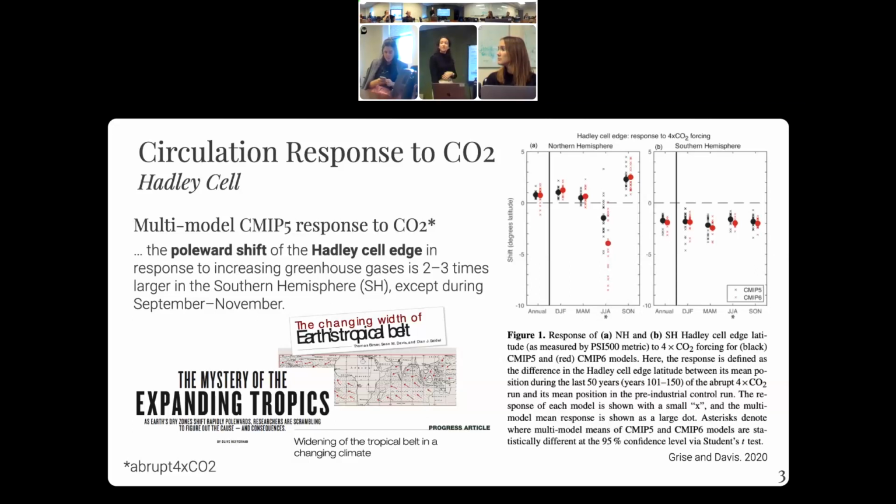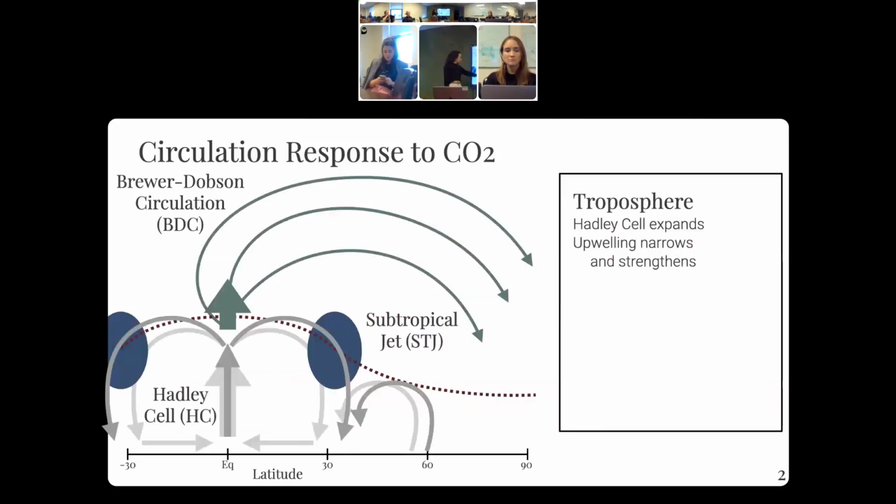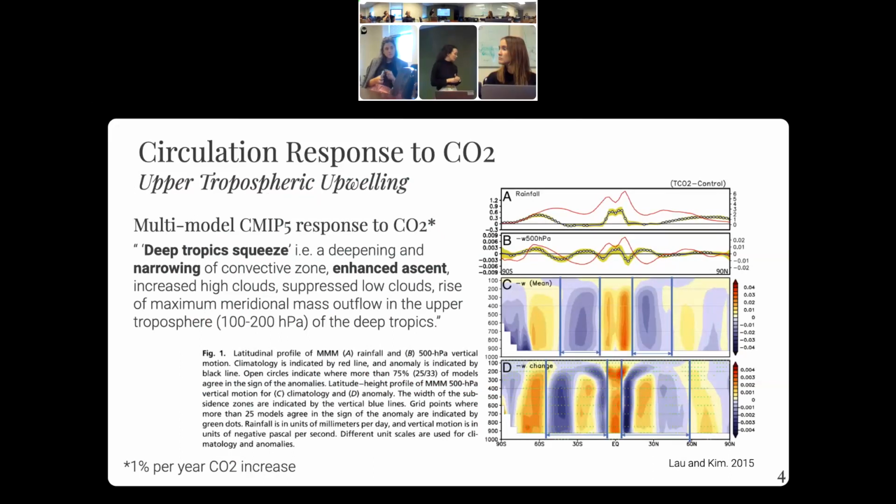One of the lesser understood responses to CO2 in the Hadley cell is that of the upwelling. This upwelling region at the equator is expected to narrow and strengthen. One paper that documents this well is Lau and Kim 2015, where this bottom plot shows the change in response to CO2. You can notice an increase in the stream function right at the equator. This is what they call a deep tropics squeeze, a narrowing of the convective zone. You can think of it as a narrowing of the intertropical convergence zone and an enhanced ascent, or perhaps a strengthening of that circulation.